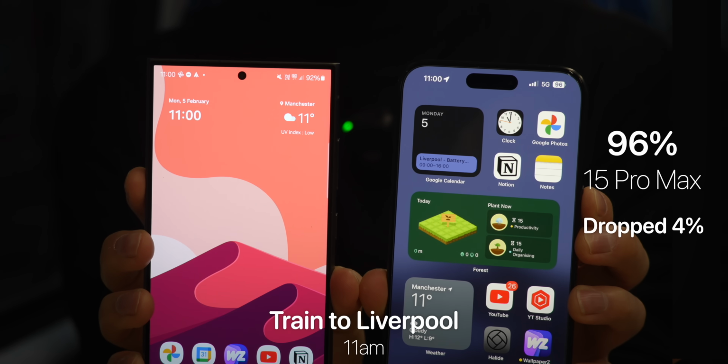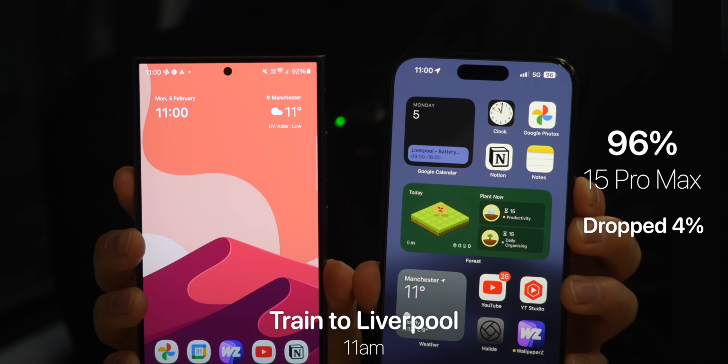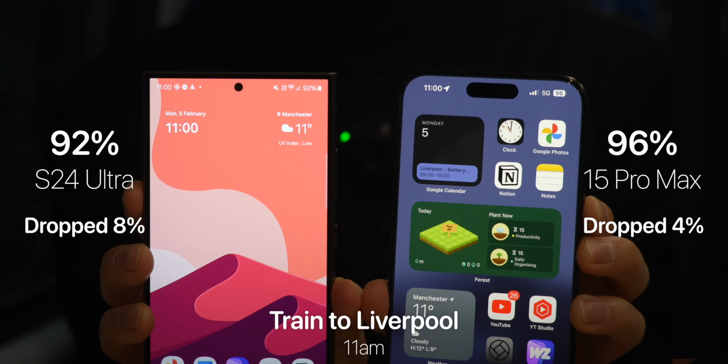The train is now moving. And take a look at this. So the iPhone now dropped to 96%, and the S24 Ultra is now at 92%. Okay, so the whole trip is about 45 to 50 minutes.